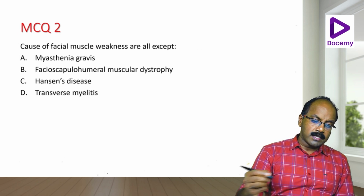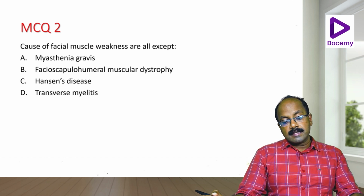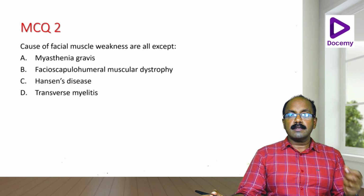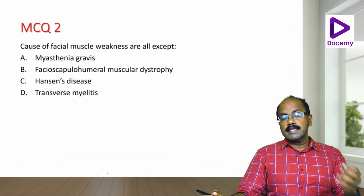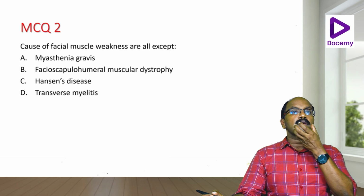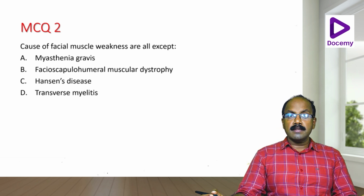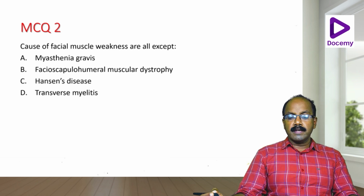We go to the second question. Causes of facial muscle weakness are all except. Let us see each one. Myasthenia gravis, the facial muscles also can become weak. Initially the eye muscles can become weak. Later on the bulbar muscles can become weak. And later the facial muscles also can be weak in myasthenia. So myasthenia can produce facial weakness.